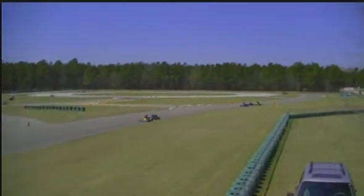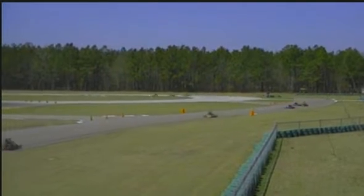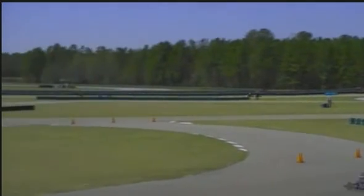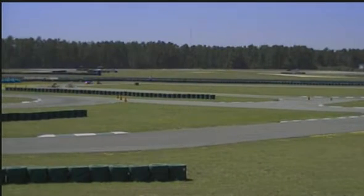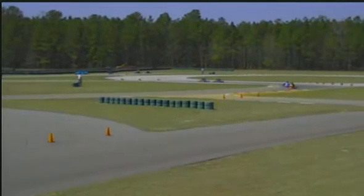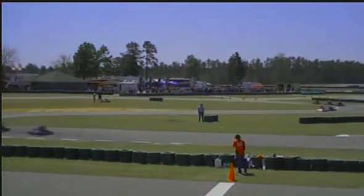Ferris looking, trying to make a pass. Will he do it coming into turn number 1? No. Tyler Ferris looking to make a pass as they come out of turn number 6. Rogers going to hold on to that position. Ferris into 2nd. They're going to have 1 more lap this time by. They'll be showing the white flag.